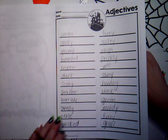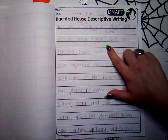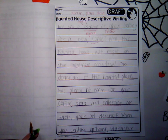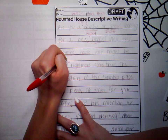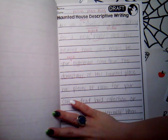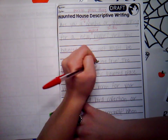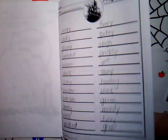So I already have new on there, but I want to add something else. How about new wicked home? Love it. Well, this haunted house might just be your nightmare come true. And in front of nightmare, I'm going to add eerie, your eerie nightmare come true. The downstairs of this haunted place. So let's look at downstairs. I'll put the creepy downstairs of this spooky haunted place. Has plenty of room for your coffins is another one we're going to need to add to.